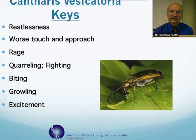Some of the keys that are associated with the bladder infection that make you think of this remedy is that there is a great deal of restlessness. There also are often worse on being touched and approached. There is a fair amount of anger that often accompanies the state with this remedy, of rage, and even in young children, growling and biting. Also a fair amount of excitement.